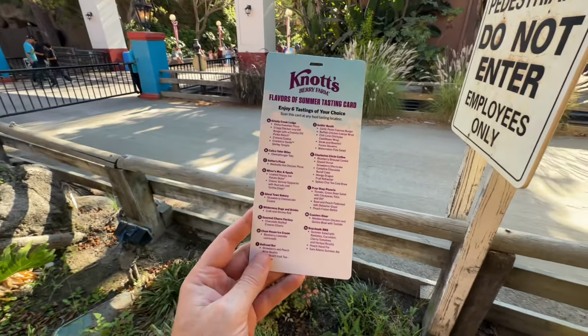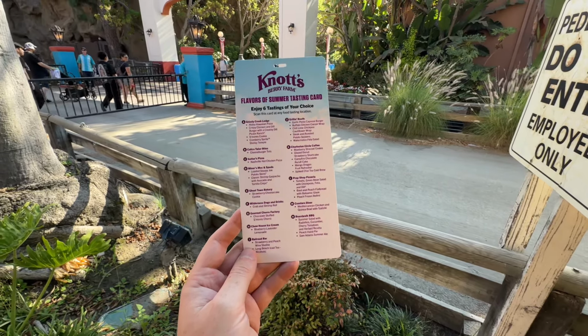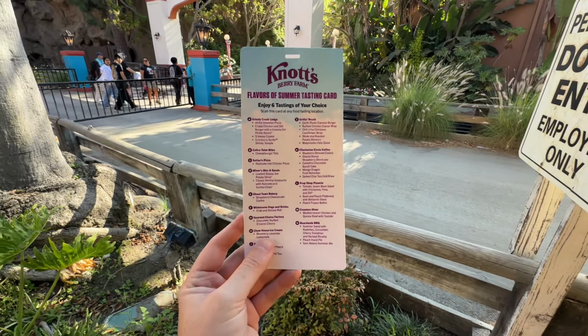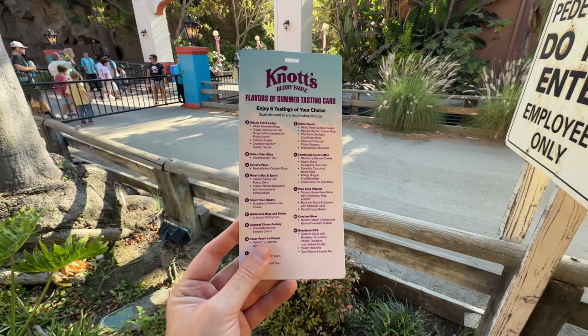And this is good all the way up until September 2nd, so right before Scary Farm, which is really cool. So you have plenty of time to eat a bunch of these tasty treats. And remember, if you don't use all 6 of the tabs in one day, that's fine. If you do plan on coming back, well, you can use the rest of them the next time.